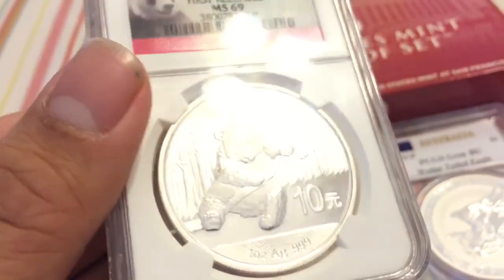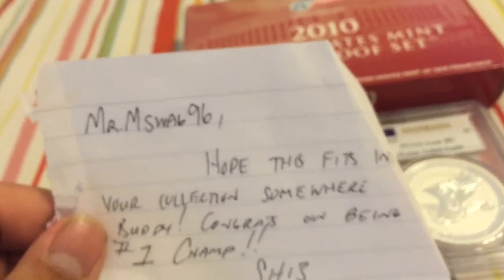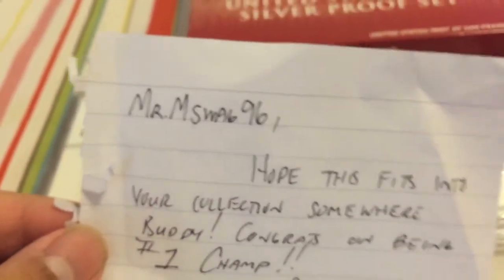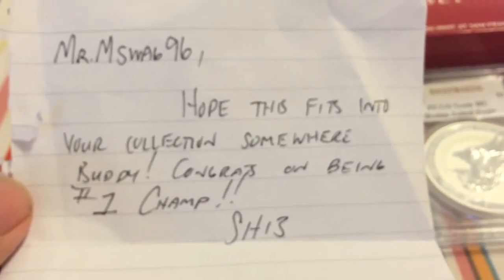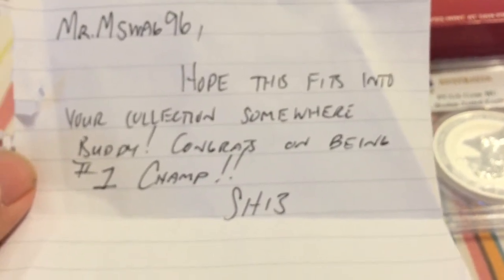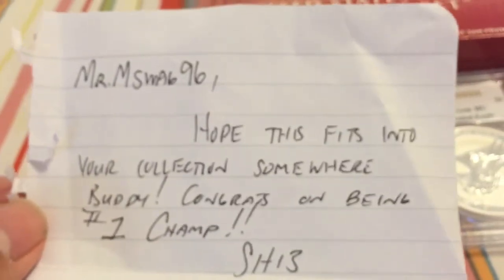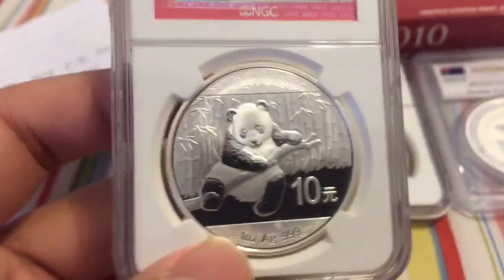Really beautiful coin. I've always been wanting to get a 2014 panda, so thank you. I really appreciate this. He also sent me a letter. It said, "Mr. Monkey Swag 96, hope this fits into your collection somewhere, buddy. Congrats on being number one champ, Silver Hustling 13." I'm sure this will fit very nicely into my collection, my friend.